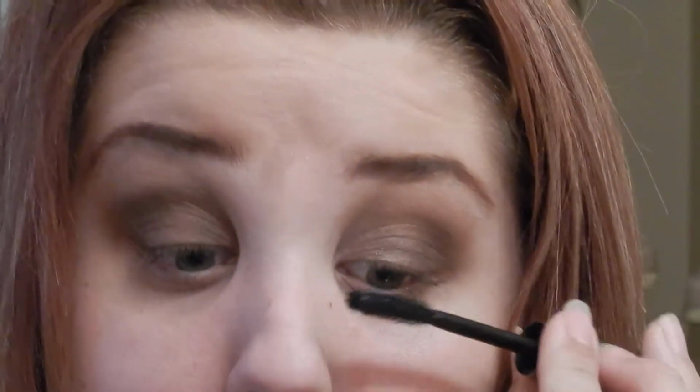So, I am just going to put this on my lashes. And if you want to wear falsies, you can. I'm not going to show you falsies for this look, but if you want to, you can.